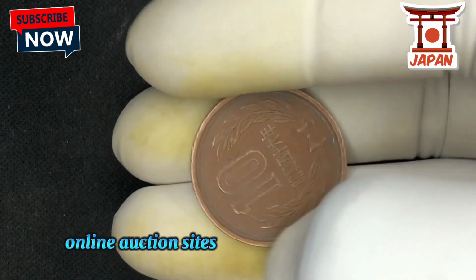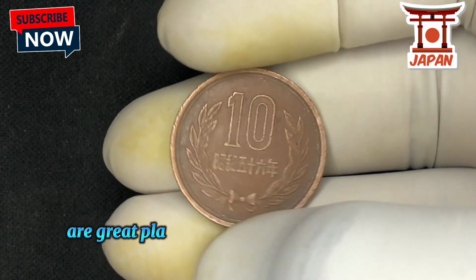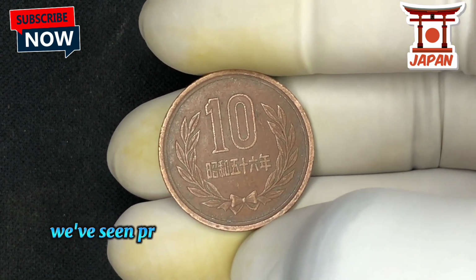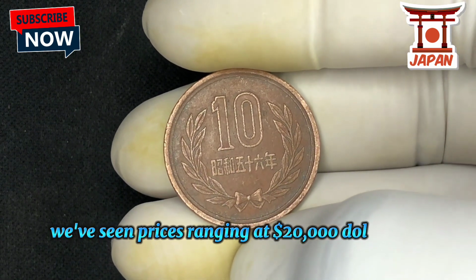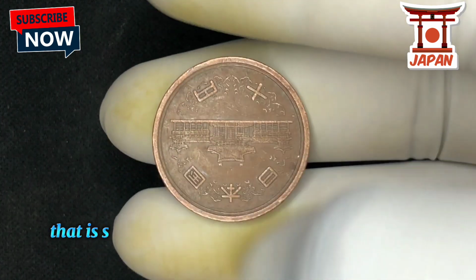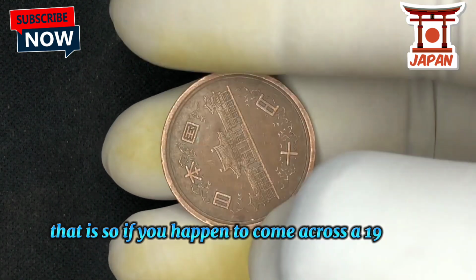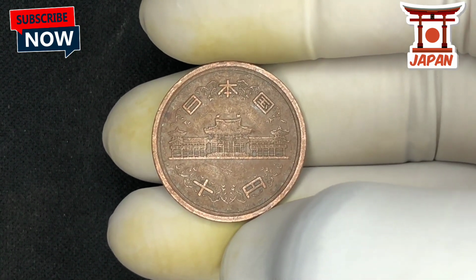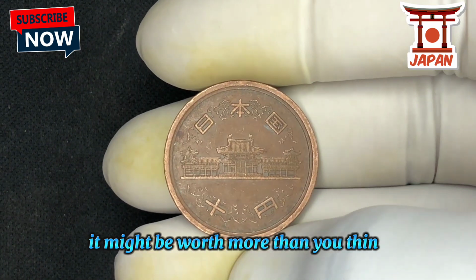Online auction sites and coin dealer websites are great places to check the current market value. Recently, we've seen prices ranging at $20,000 for well-preserved coins to higher amounts for exceptional specimens. So, if you happen to come across a 1963 10 yen coin, take a good look at its condition. It might be worth more than you think.